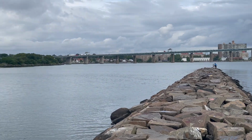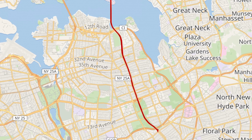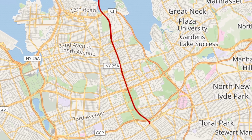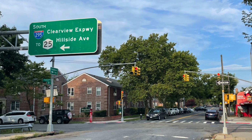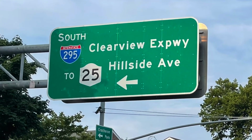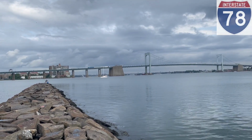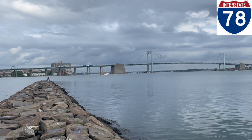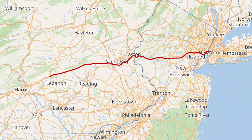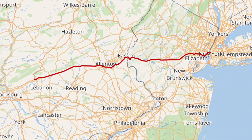Going southbound on the Queens side, we have the Clearview Expressway, named after the Clearview Golf Course, and its terminus is Hillside Avenue, New York State Route 25, which was meant to be extended a lot longer. Originally, Interstate 295 was meant to be I-78, the I-78 in New York, connecting Pennsylvania and New Jersey, which currently ends at the Holland Tunnel in Lower Manhattan, or at Canal Street.